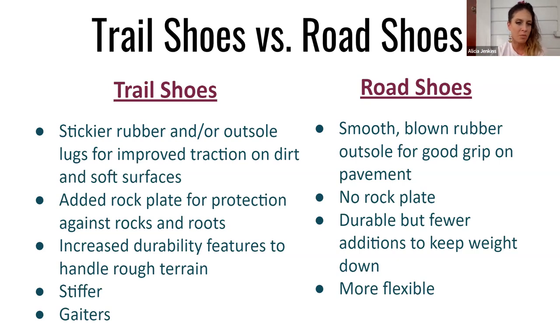Trail shoes also have a rock plate in the bottom. A rock plate is just a plate that's underneath the shoe. So if you happen to step on a rock, it's not going to puncture the shoe and puncture your foot. That would not be good. One of the other reasons to definitely get trail shoes is that they have increased durability features to handle the rough terrain. They tend to be a little bit stiffer than road shoes, just because you want that extra stability.